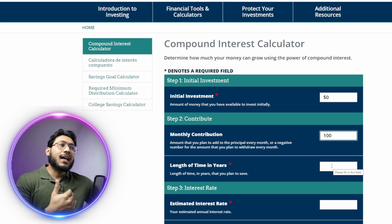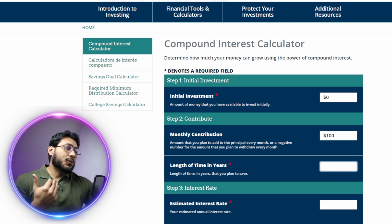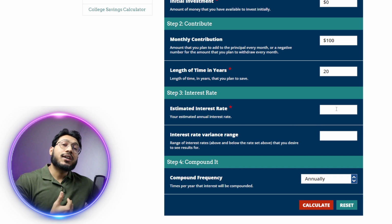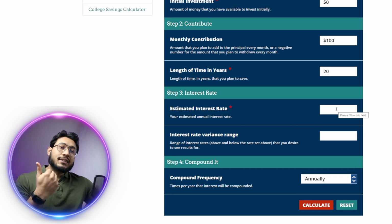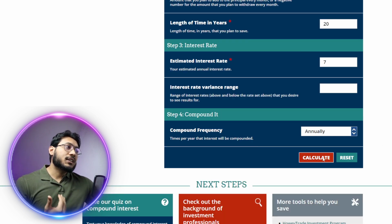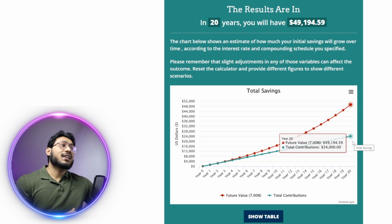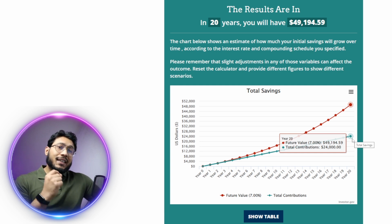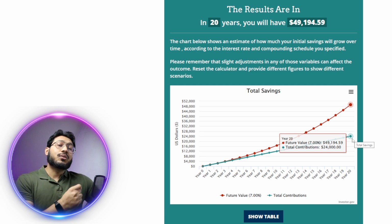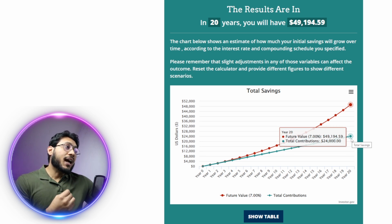In this example, I want to say that our investment time horizon, or the length of time in years in which we want to keep on investing, is 20 years. And for the interest rate, or the rate of return of the market, on average, the market returns 7% adjusted for inflation. So we're going to write down 7% here and the compounding frequency will be annually. So when we click on calculate, we can see that if we invest just 100 euros every single month consistently, we will have 49,194 euros at the end of 20 years. Now see, if you had just kept this money in the bank account, it would have been just 24,000. And with investing consistently in the stock market, at a return of 7% annually, you would have almost double the amount.